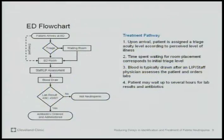Here you can see a simple overview of the ED treatment process. You can see the path from triage to room placement, assessment, blood work, and treatment. One of the main focuses of the study was to determine how best to optimize this process and which, if any, of those arrows could be shortened.